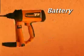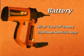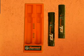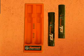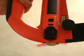The 6-volt NiCad Easy Off battery gives you 3,000 shots when fully charged. Each tool ships with 2 batteries, so you'll never be out of power. The battery takes about an hour to fully charge. Also, there's only one way to put it in, so you never have to worry about a busted battery pack.